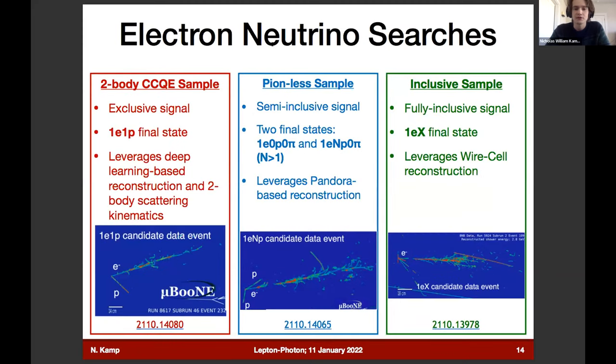To give a bit more detail on the three electron neutrino searches, we have a two-body CCQE sample. This is a search looking for a very exclusive signal definition. It looks for electron neutrinos that create one electron and one proton in the final state from a charged current quasi-elastic process. This analysis leverages deep learning-based reconstruction and uses two-body scattering kinematics to isolate a pure sample of electron neutrino 1e1p events. We also have a pionless sample, which uses a semi-inclusive signal definition. It has two final states, a 1e0 proton 0 pion channel and a 1eNp 0 pion channel, where N is greater than 0. The slide has a typo, sorry, so it requires at least one proton. This leverages Pandora-based reconstruction. And then finally, we have an inclusive sample, which has a fully inclusive signal definition. It looks for one electron and anything else in the final state, and it leverages Wire-Cell-based reconstruction.